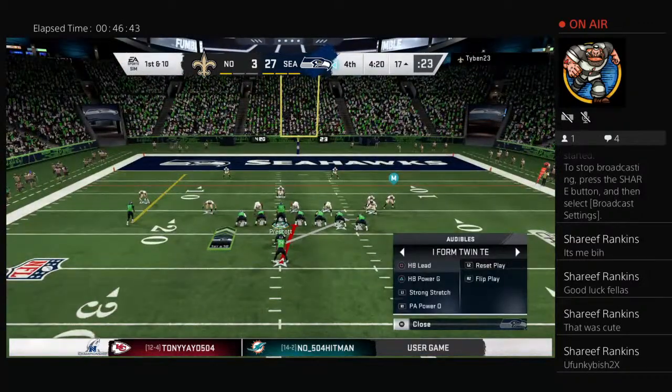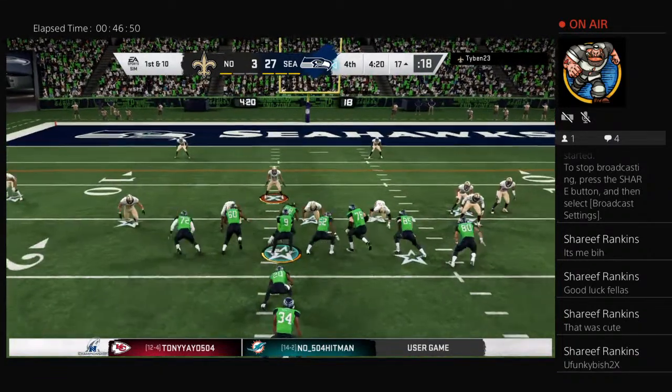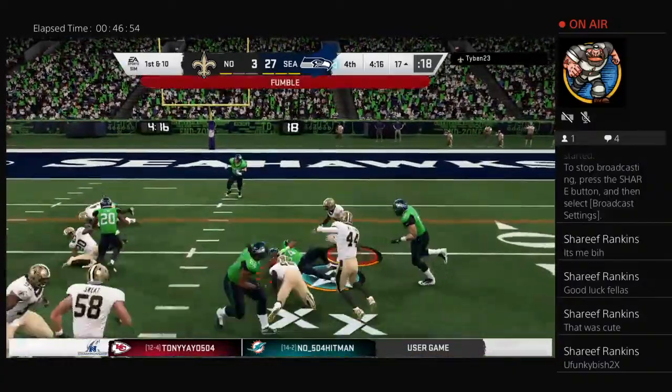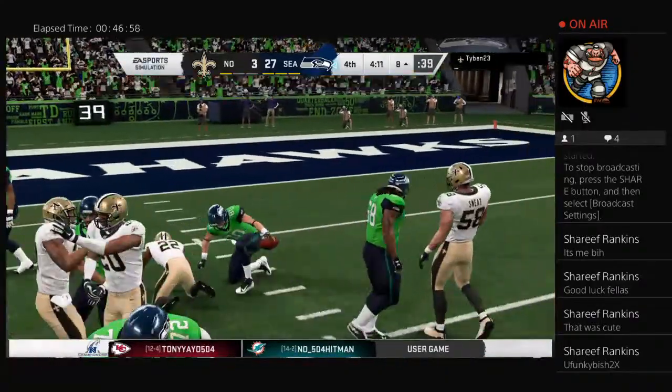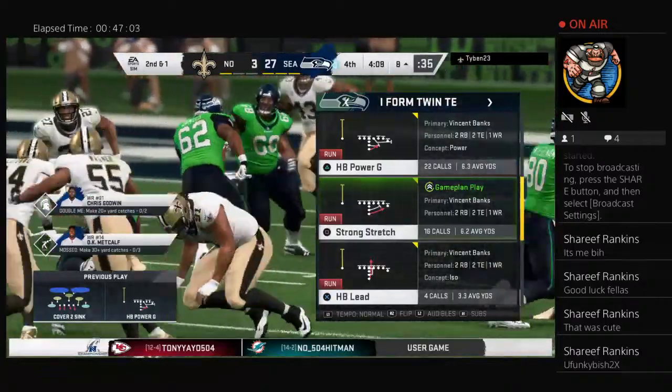I got you, punk. Shift. Here we go, 46. They'll run on first down. Banks. And he coughed it up. Wow, that ball gets knocked free, but a teammate comes along and scoops it up.